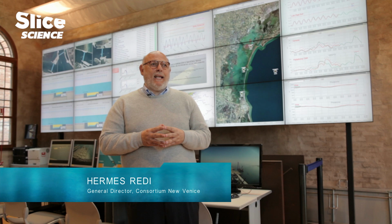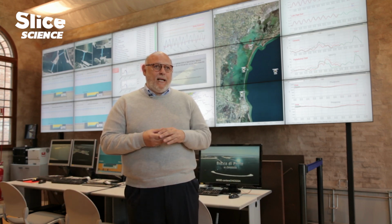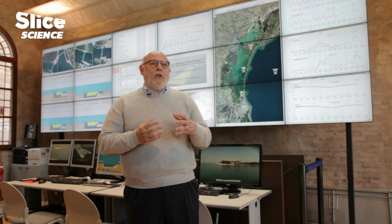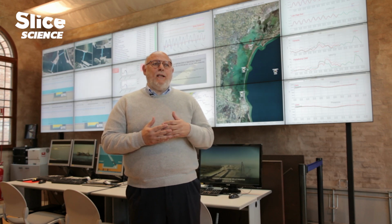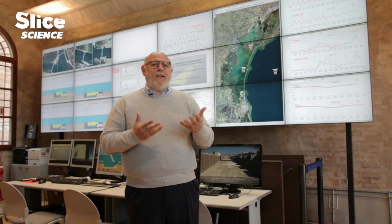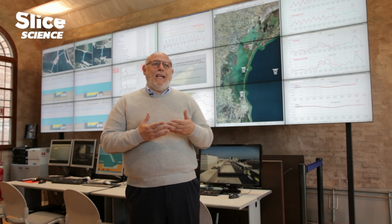As we've said earlier, the floods are caused by a combination of several events. One is the normal tide. The other is the southeasterly wind, which pushes the water towards the upper Adriatic, and so against the lagoon. And lastly, there is a standing wave which contributes to rising waters.